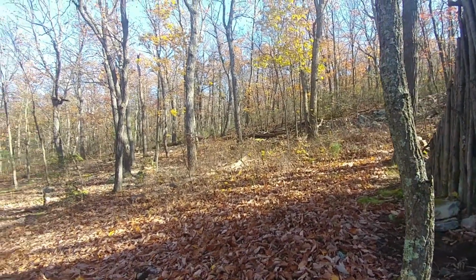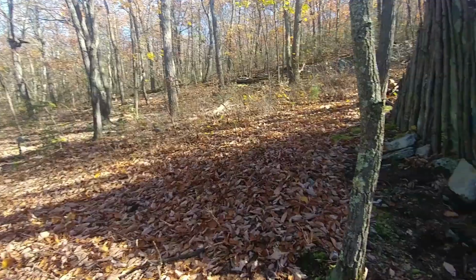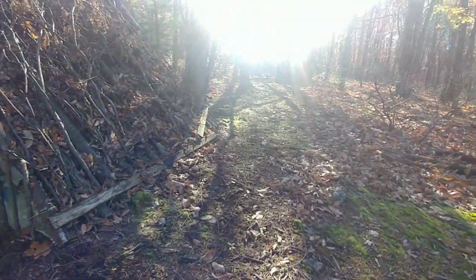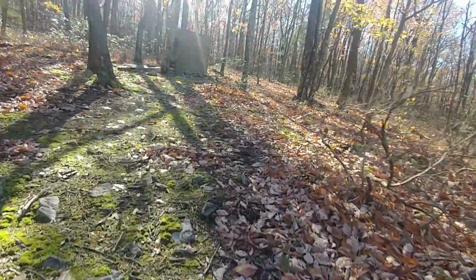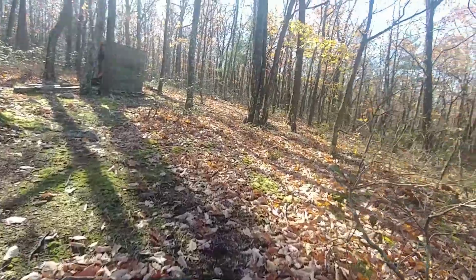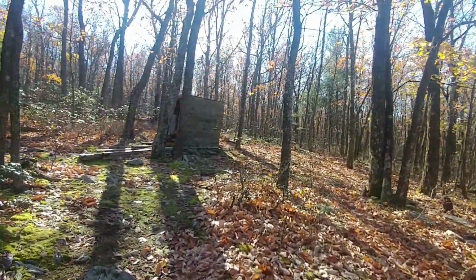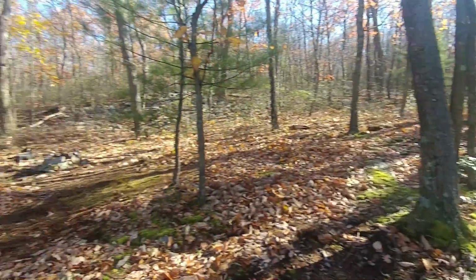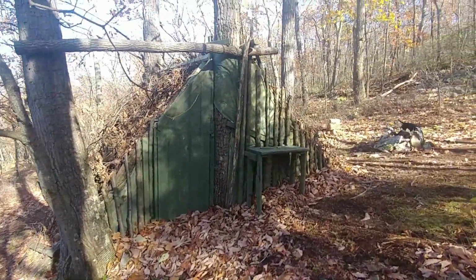Leaves are pretty well all coming down now. The overnight temperature last night was 26 to 28 degrees. So our first major cold snap below freezing. So far, everything looks really good.